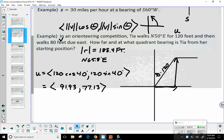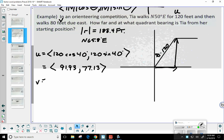Okay. Now let's go ahead and set up V. So for the second one, she walked 80 feet due east. Okay. So think about it. If you're going like due east, how far of a rotation off the x-axis would that be? 0. Yeah. So you could set it up like this. We still got the magnitude, 80, times the cosine of 0, 80, times the sine of 0.